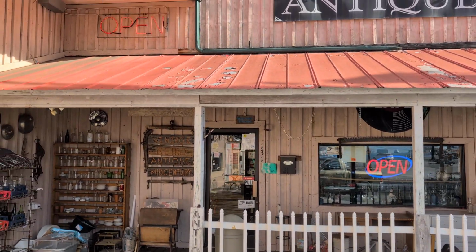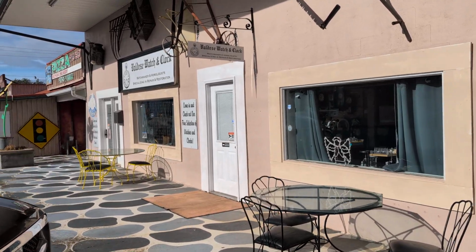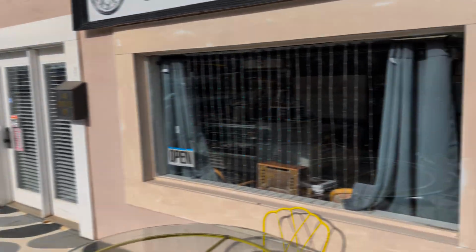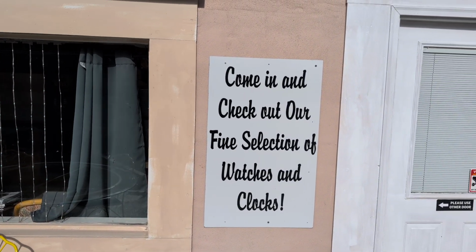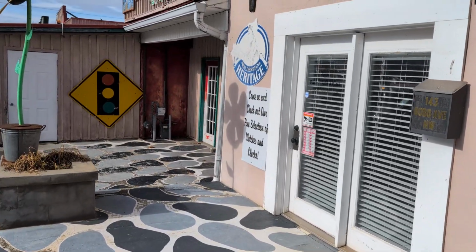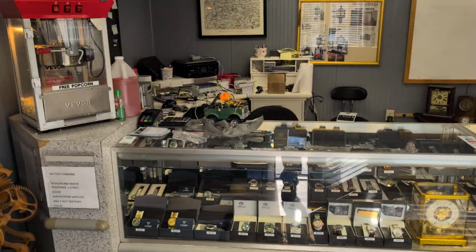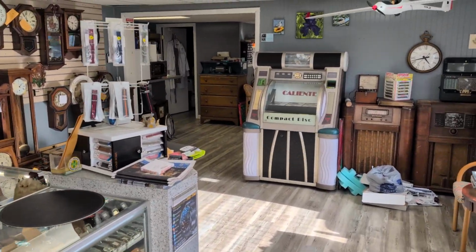Here's in front of my store. Then we're going to walk over here. This is the business entrance where they go in every morning. And it says, come in and check out our fine select of watches and clocks. And here's their business entrance for customers to come through. We're going to walk in and talk to the owner.